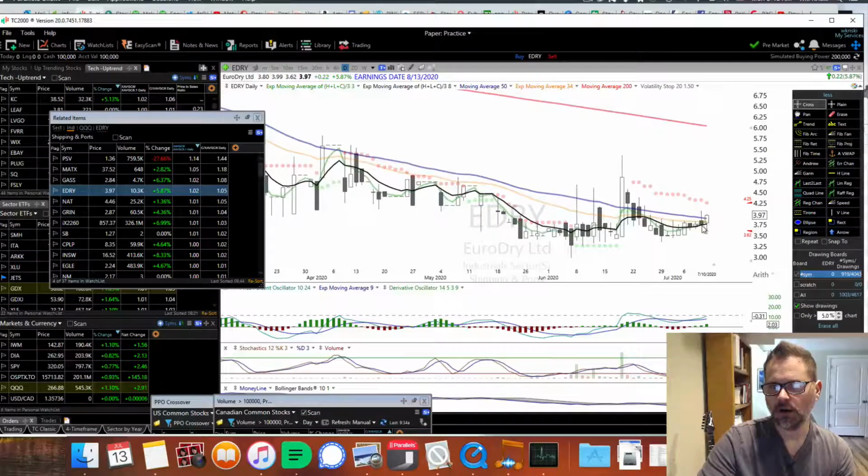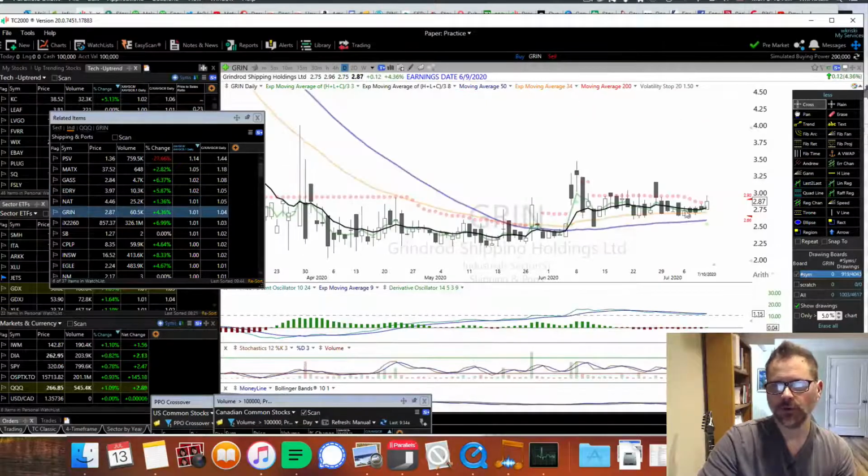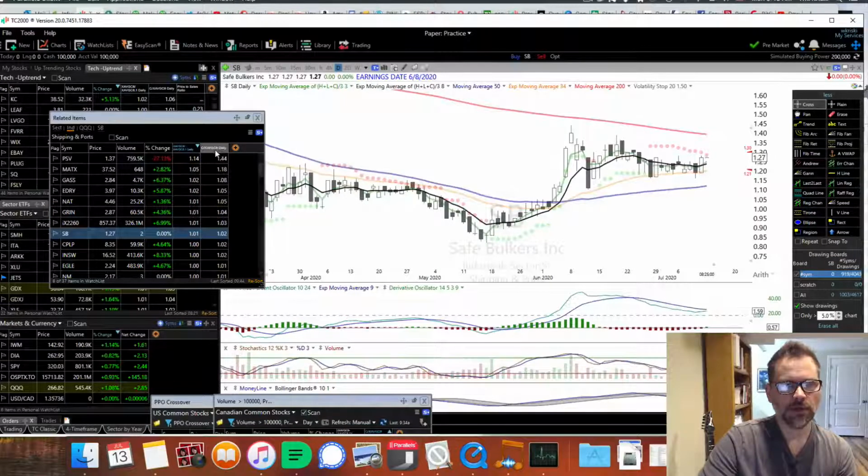It's had a bit of a longer period of uptrend here than the NAT, and NAT's there, and then GRIN. So these are all kind of flat, but they're starting to move a little bit. The other thing you can do is sort by the distance from the price to the 8 EMA.